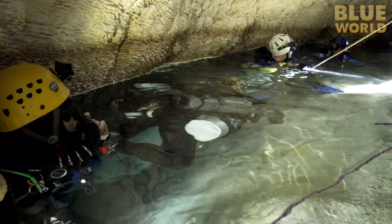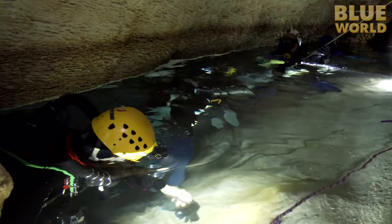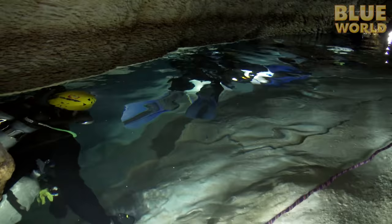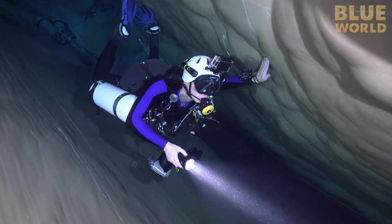Finally, somewhere past noon, we start our dive. Todd and I descend from the pool down a 45-degree crack that mirrors the room above.